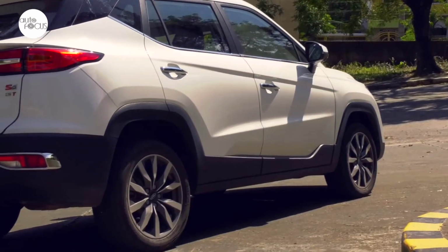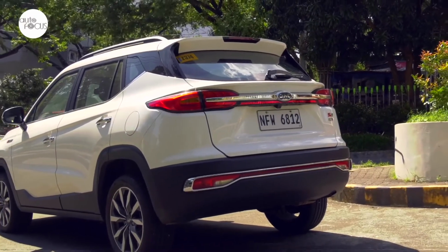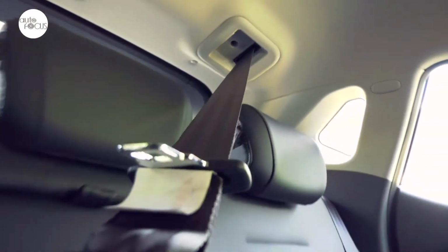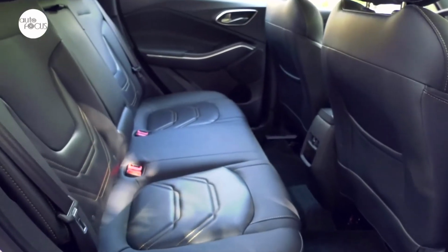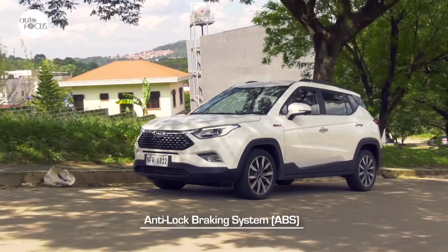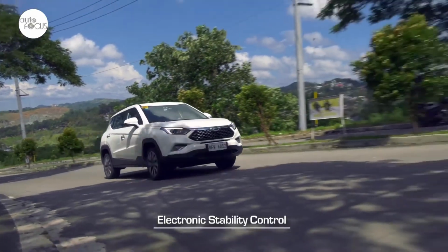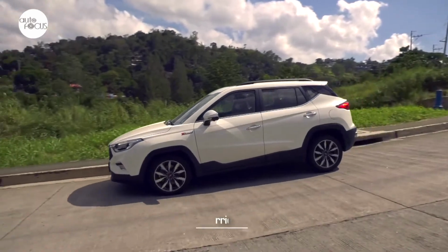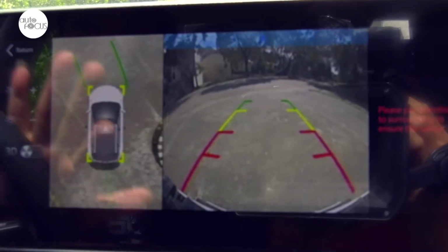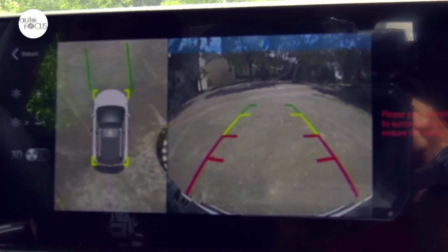The S4 Intelligent also comes with a surfeit of passive and active safety systems. These include dual airbags, seatbelts with reminders for all passengers, ISOFIX, and immobilizer. The S4 Intelligent is also equipped with an anti-lock brake system, with electronic stability control, hydraulic brake assist, brake override system, hill start assist, reverse video images, 360-degree panoramic images, and overspeed alarm.